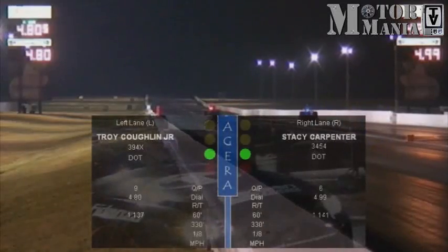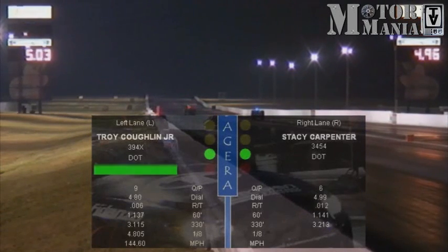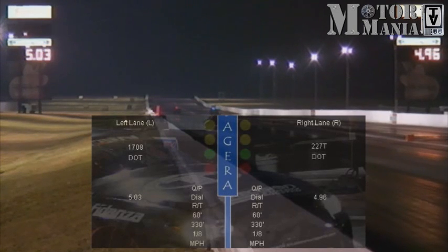Coughlin's going to pick up the win with the 11th thou package. Stacy Carpenter was ineligible right off the line. He's 12 dead on 2, 14th thou package added up. Margin of victory, 3 thou.